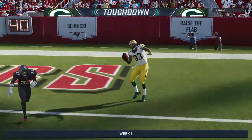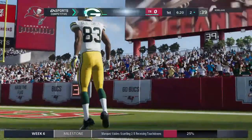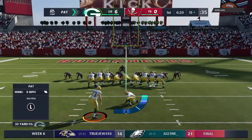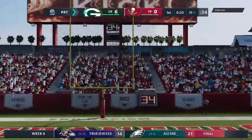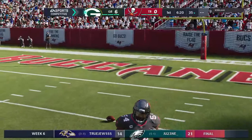Touchdown, Packers. Marquez Valdez-Scantling, his second touchdown on the season. And the Packers have taken the early lead. Well, if they didn't get the wake-up call before the game, they got it right now. 2 plays already in the end zone.